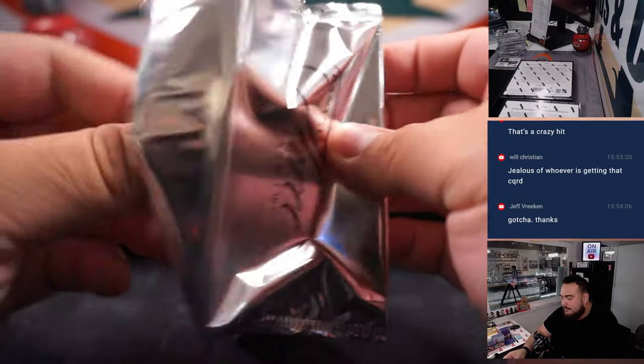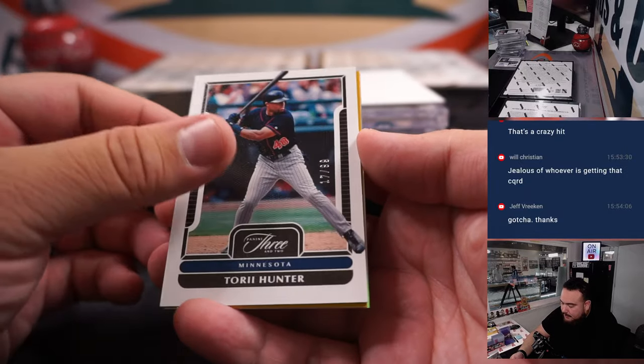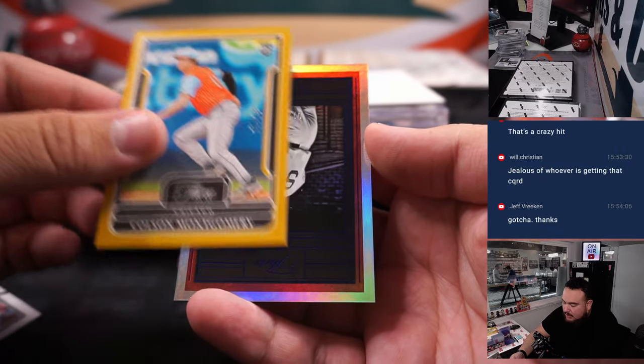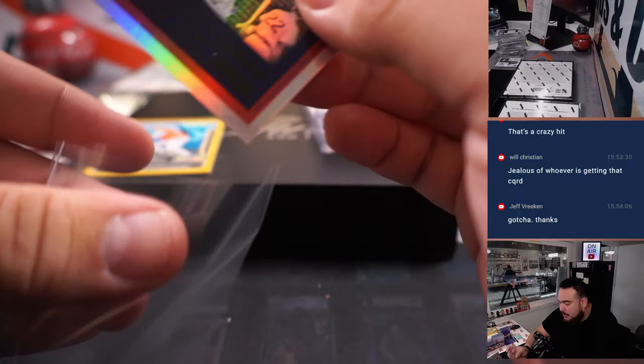Problem, man. Torrey Hunter from Minnesota at 17. At a 25, Colson Montgomery. And then we have a Ted Williams to 150 for the Boston Red Sox.